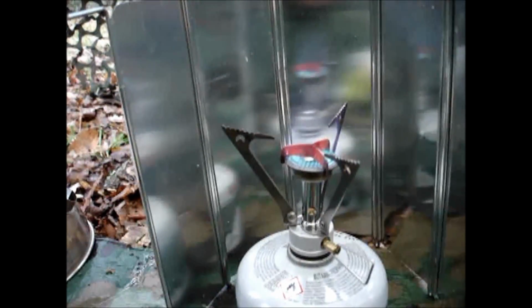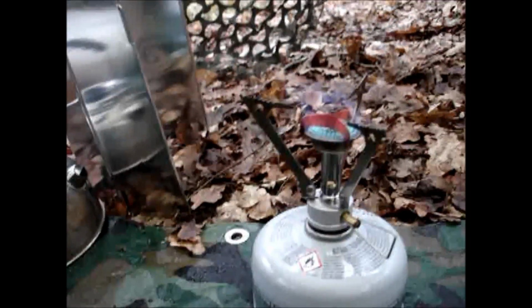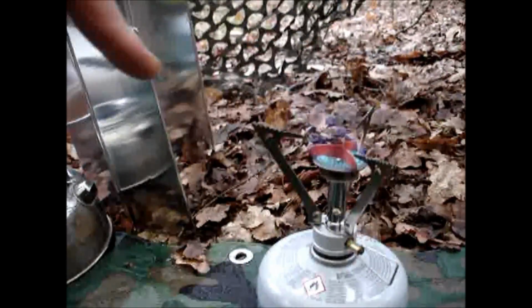Just a little thing about the windshield around any sort of Primus stove, any sort of cooking bit of kit. Although I don't know if you can see the flame that easily. Right, it's going upwards, okay. So, although there's no breeze, I can't feel anything, if I take the screen away, you can see the flame is going over this way. I just hope you can see it. And then when I put the screen back, notice how the flame goes back upright.